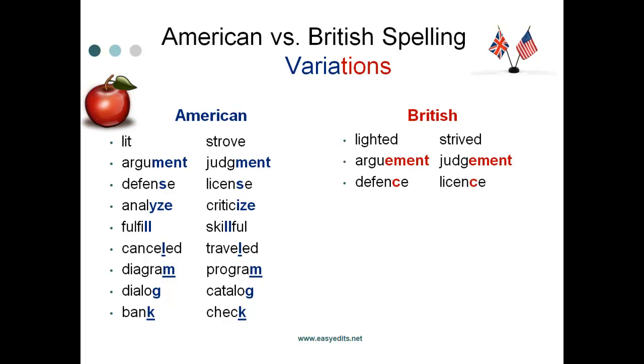Take a look at defense and license. We spell that in America with an S. Those words are spelled in British with a C. Analyze and criticize are spelled with a Z in American spelling. But in British spelling, they are spelled with an S. Fulfill and skillful. Now, in American spelling, we double the L in these words. However, in the British spelling, there's only one L.